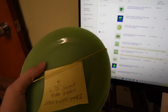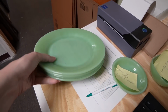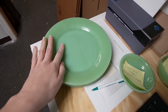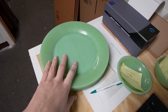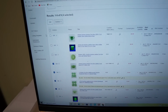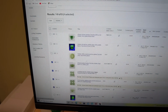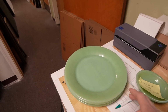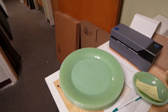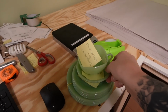4 salad plates and an 8-2. So right here I'm running into a problem. I have this stack of 4 plates here and I'm not seeing them on the computer. See, I've sorted by jadeite and they're not here, so that's an issue. They also don't have a sticky note on them with the item number. So I'm going to leave those right here. I'm going to take the ones that I did find. We're going to put those back on the shelf.